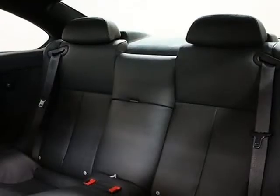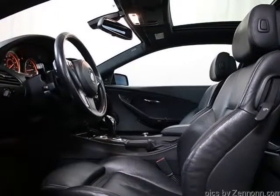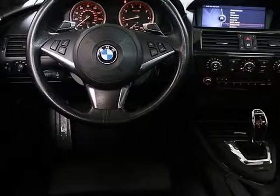We strive to provide you with the best quality vehicles for the lowest possible price, and this 2010 650i Sport Coupe is no exception. We provide low-cost worldwide shipping directly to your chosen destination.